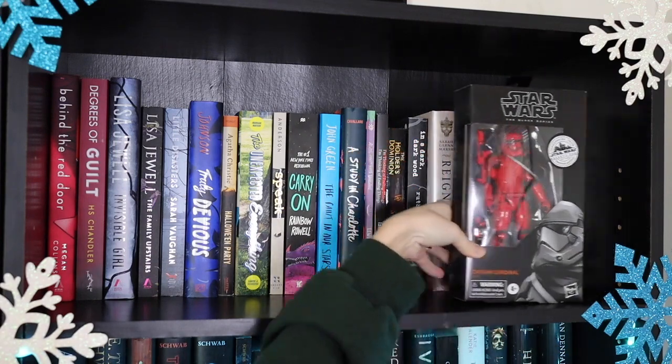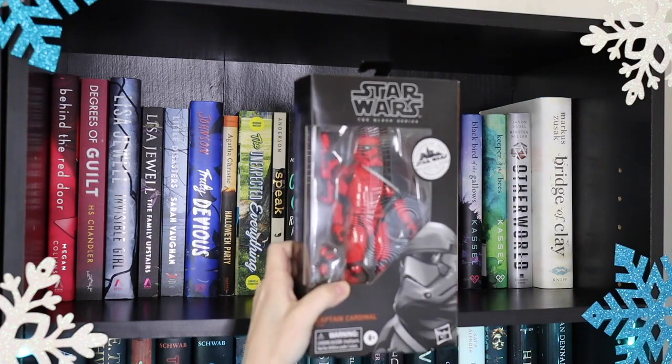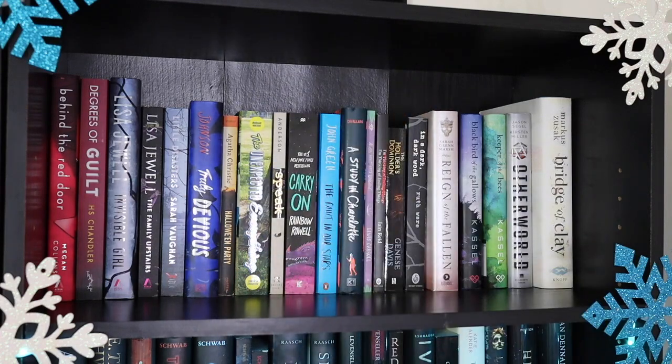And then, of course, we have Captain Cardinal. He is one of my all-time favorite Star Wars characters. I read about him in the book Phasma, and I just love him so much. I'm so excited to own that.